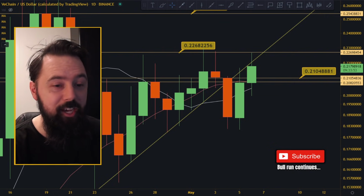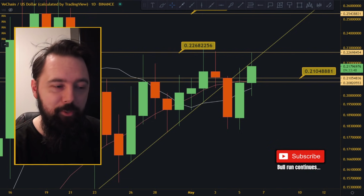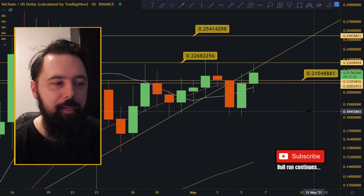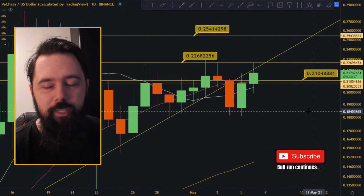Right now we're doing VeChain, and it's up about 5%, in green, looking good, looking nice. So we're gonna talk about that. It broke some important resistances. We're gonna see what our next resistance to hit is, and what it has to do to become even more bullish than it is right now, and stuff like that.